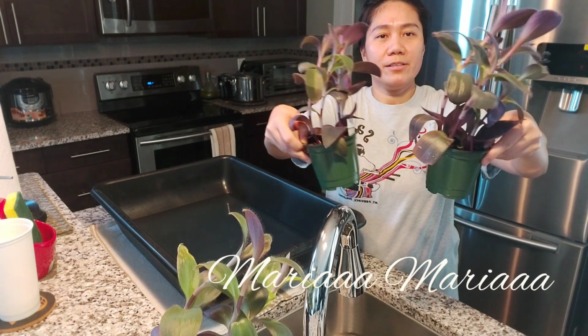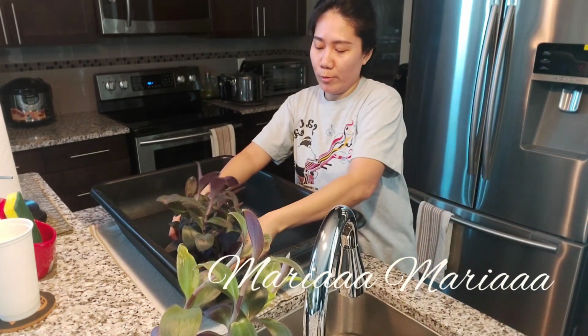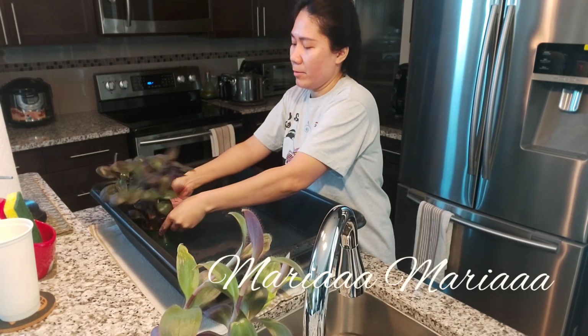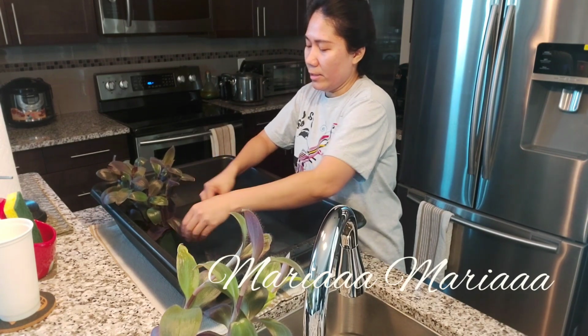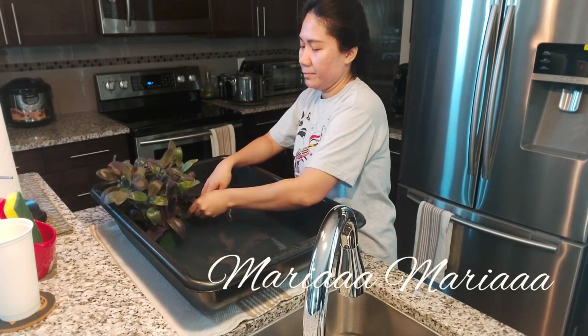As you can see, they're still in their nursery pots. I wanna let them grow and establish first there before I transplant them in the pot. So they're pretty dry. See, they're floating. They are dry already. So let them there. And then I'll get more.